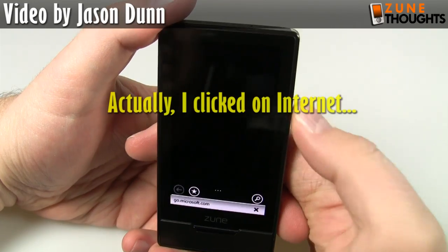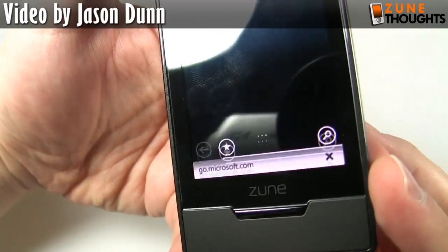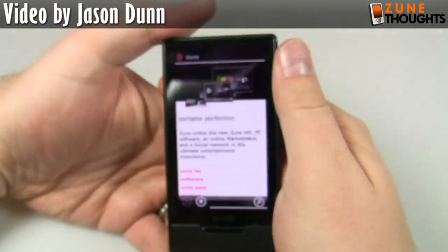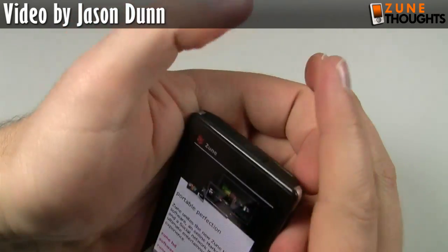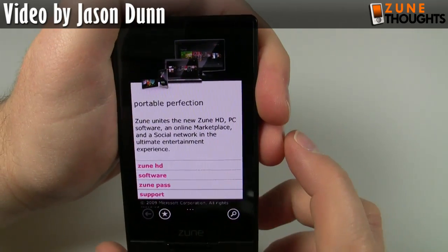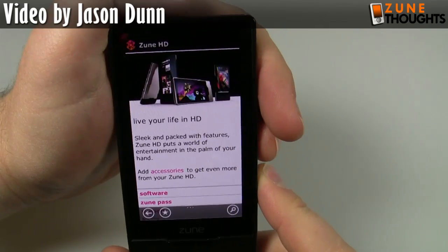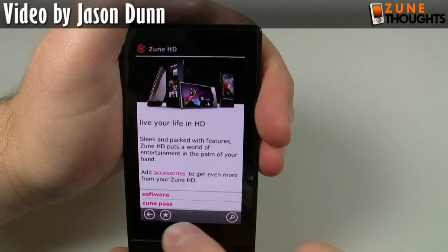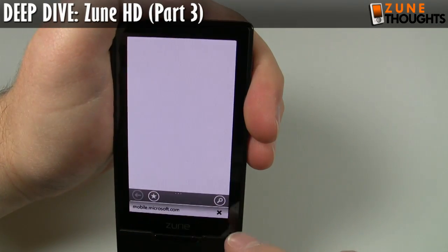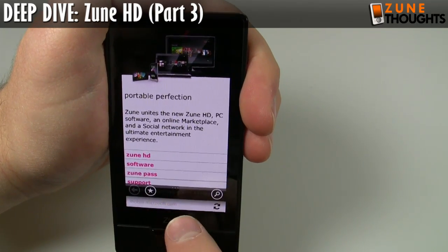Now on the social side of things, you can see that this is actually the web browser, and it's loading up here. It's going to go.microsoft.com, and I saw this do this once before, and it was a little bit slow. But now this is loaded, and it looks like I can click on the Zune HD. So they've made a portable site here. Kind of interesting, I guess. This is favorites. So yeah, this is the Microsoft mobile site.